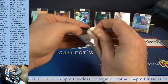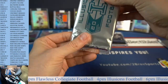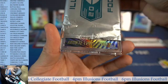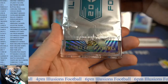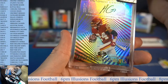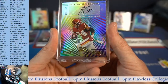These will ship out tomorrow. Gold. That could be base. That's base. It's base. It's base. Antonio Gibson. Look at you go. I keep thinking this is the Chiefs.